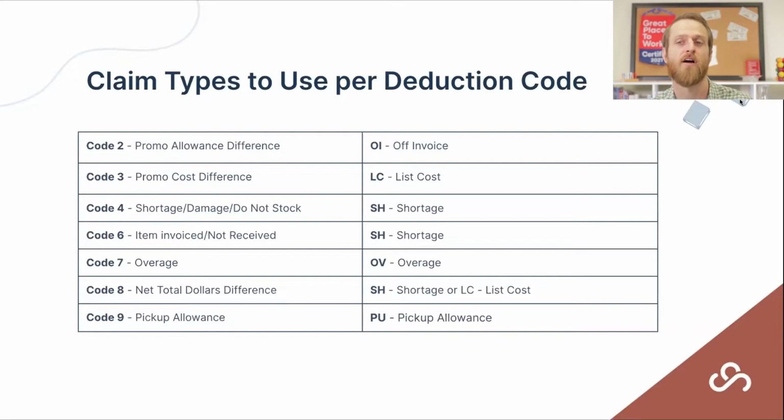Or was the price that Kroger was paying wrong in their case? And you can dispute that. It does require a bit of legwork. But once you do that legwork, if you figure out they under-received, they undercounted what they received, then you can use the shortage claim type. If it's determined to be a pricing issue, then you can use the list cost claim type.